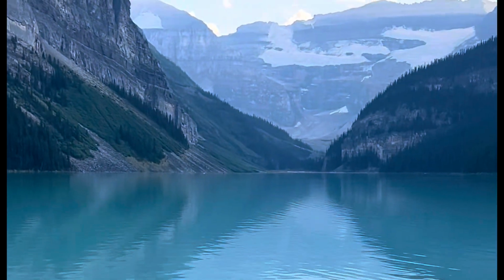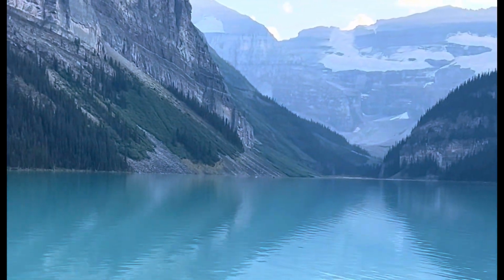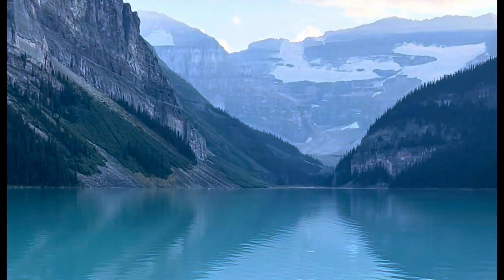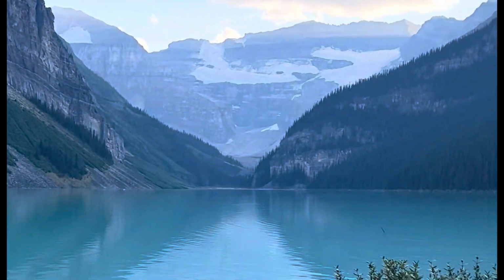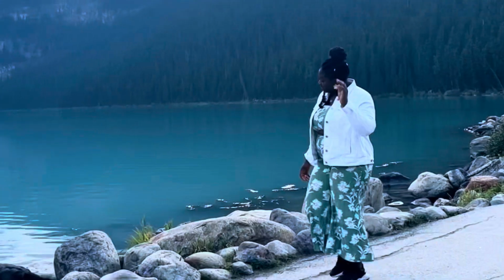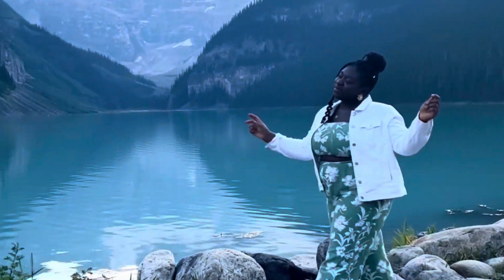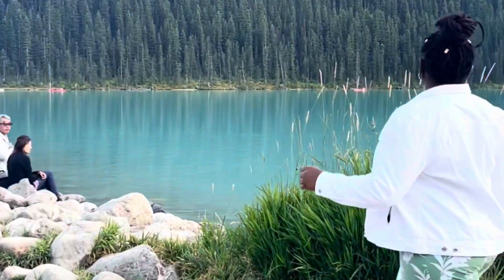Well, I hope I've been able to share some tips and things that you should do when you go to Banff and surrounding areas. You can go barbecuing, you can go swimming, you can kayak. If you have your personal kayak, I believe there are lakes where you're allowed to kayak. I do not know if Lake Louise allows that, but there are other lakes around that you're allowed to just take your own personal kayak and do your kayaking.